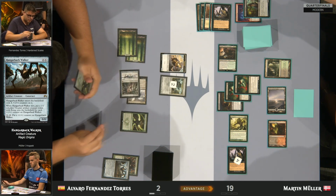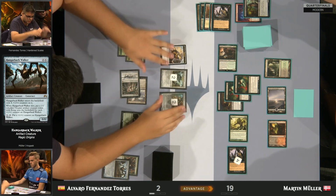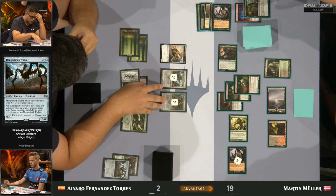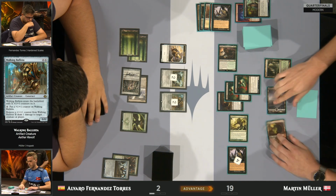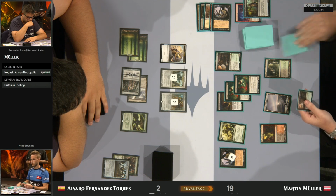You have to remove three counters. That would make it 8, which would trade with Hogaak, and then Alvaro will be in a horrible position. Yeah, because he's got no board left. Exactly. That 1 point is going to make a lot of difference here. Keeping that Walking Ballista around might change things, but as it is, Fernandez Torres, a nightmare situation for him here as he finally finishes up his quick math. Well, it wasn't quick maths, was it? Very long maths there. But eventually he takes the line that you suggested, Eduardo.